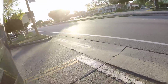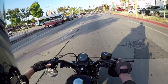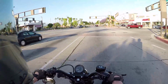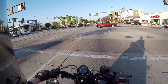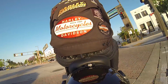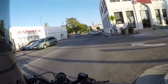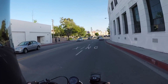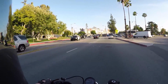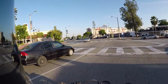So the 48 is definitely what you would expect from your quintessential Harley-Davidson, where you have the look, the sound, and the feel of a very mechanical engine underneath you, which is what I really like about Harley-Davidson. The engines like the V-Rod engine and the Street engine, they're great, and they definitely have more of a refined, smooth, balanced feel to them.